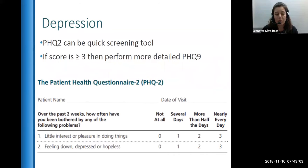One of the tools that you can use for screening for depression is the Patient Health Questionnaire, the 2-question format, which I like because if you ask the 2 questions and they are pretty much on the not at all or just several days spectrum, then you're done. And if they answer yes, you go into a more detailed questionnaire.